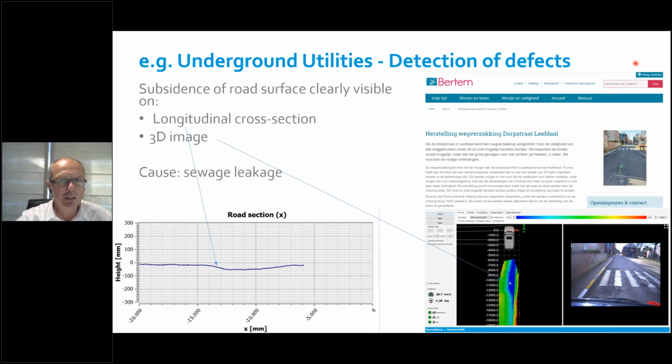So important underground damage, like important leakage, causes subsidence in the pavements. That's the relationship. And therefore, we promote a regular road survey, not only to check the pavement, but also to possibly check assets lying underneath the pavement.